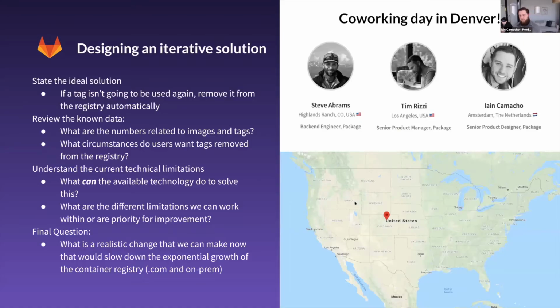What we did from there is we designed an iterative solution. We recognized out of the gate that there wasn't a way for us to feasibly wait until we could solve all the problems and then move forward. It wasn't going to be good for us, and it wasn't going to be good for our users. So we decided to solve for the solution as best we could now, and then create a plan moving forward with the GitLab iteration value.